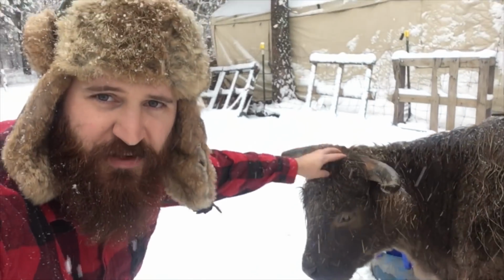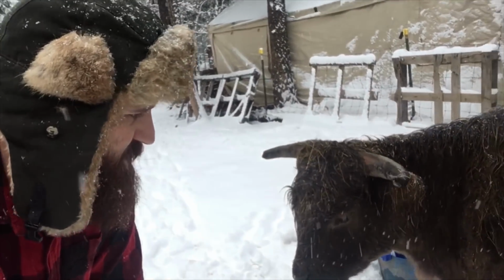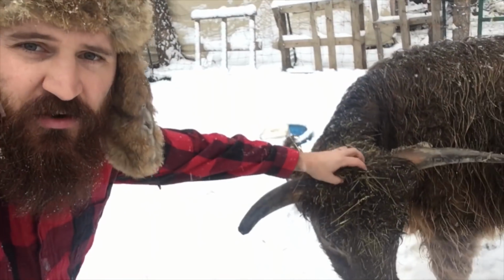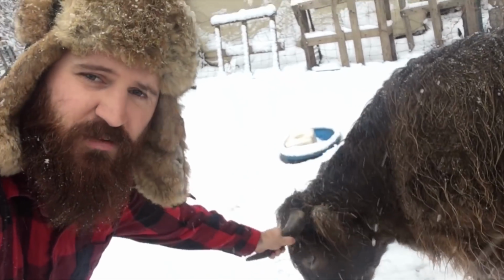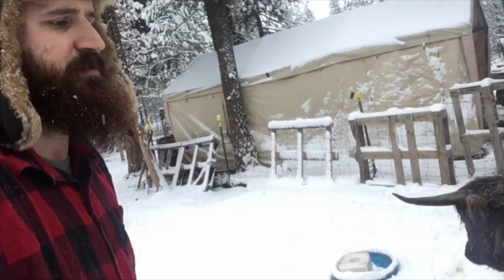Lila looks tiny when I film from up where I stand, but if I get down here, she looks a lot bigger. Not so much when she's wet. She's growing though. She's growing. She loves her horns rubbed right behind the horn. She likes when I mess with her too. I'm just kidding, she doesn't like that.